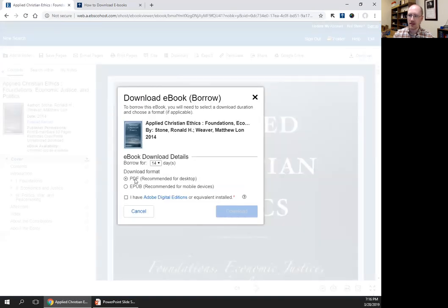Again, I can choose either the PDF or the EPUB, and it gives me some recommendations. I just checked that I have Adobe Digital Editions, and it gives me the download link there, which I already have installed. And I can choose how long I want this book checked out for. So I can get it for up to 2 weeks. After that 2 weeks, the book will lock, and I will no longer have access to it. I'd have to come back in and re-download the ebook to renew my checkout.